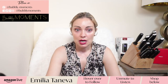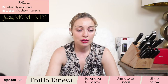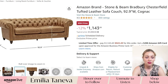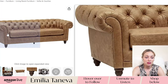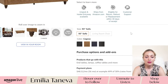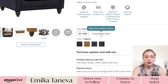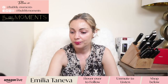The next item here is from the Amazon brand. This is the Stone and Beam leather soft couch in cognac color. This is with 14% discount. High quality material, high quality finish. Those are the sizes for the couch. It's one of the designs that have been featured numerous times in different magazines. And make sure you check out the Stone and Beam store for more items from this store. 4 different colors are also available. This is in leather. Different upholstery is also available, and you can also get the chair and complete a living room look with this.